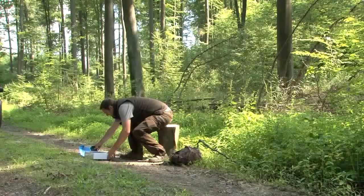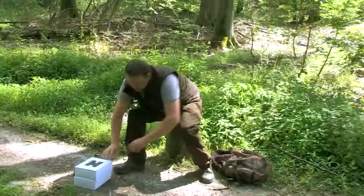So we're just going to stop for a quick lunch break now. We're going to wait for the ZEISS guys to come and join us. Give the binoculars a bit of a rest. Just going to put them here out of the way. Then I think, time for a quick bite to eat.